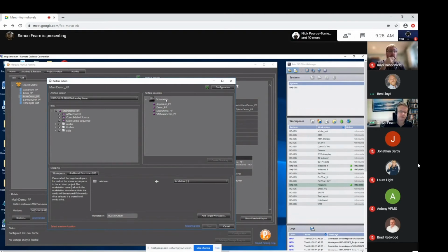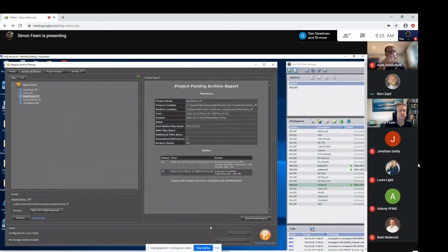So in this case, we just go through, choose where we're going to bring the media, choose where we're going to bring the project, so I can bring the project back and merge it into an existing project, or I can bring it back into a new location, make it come down fresh, however I want to run. And then we'll just start the restore, and we'll go through and we'll bring the items back. Again, we'll check. If the media files are already there, we won't bring them down again. We'll just bring down what's new.